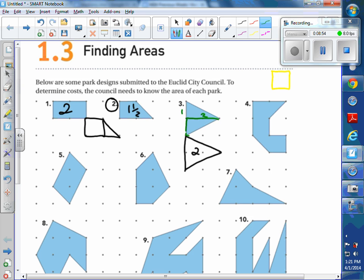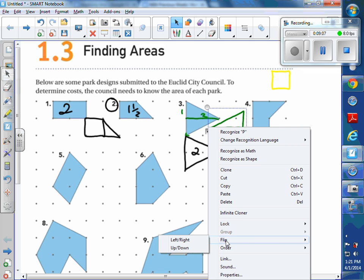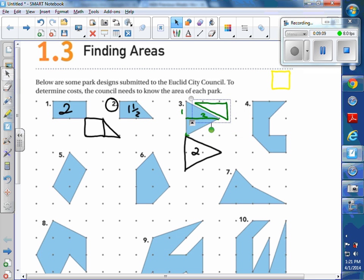How about this, you guys? You could take this, right? And just make it one rectangle. I had to flip it, didn't I? No. That's okay, though. There, right? And then you have still 2.